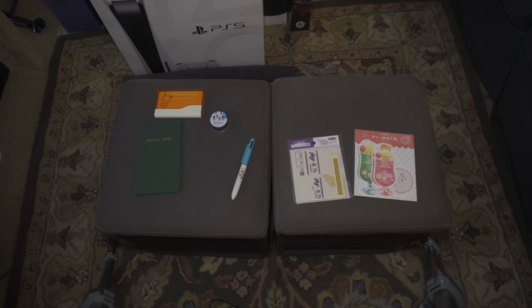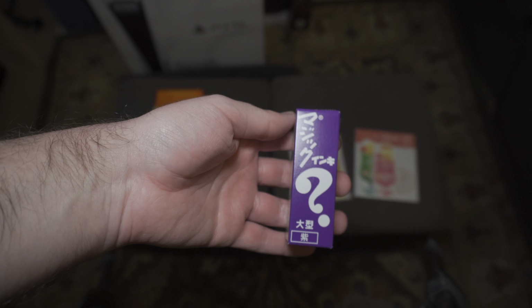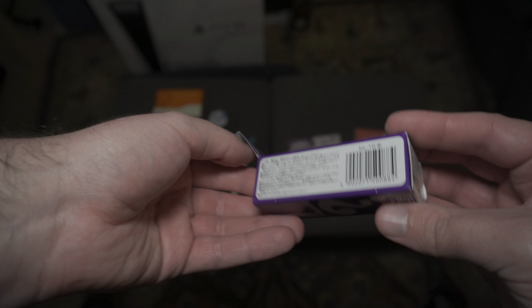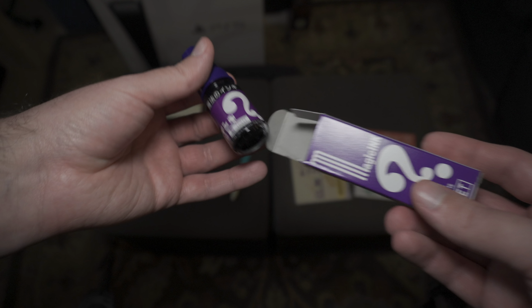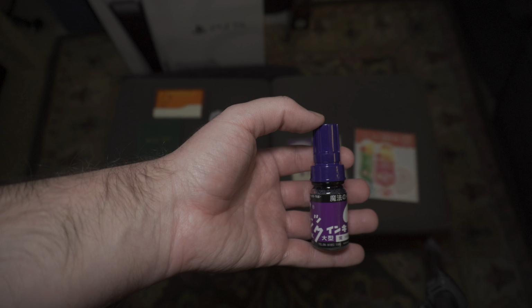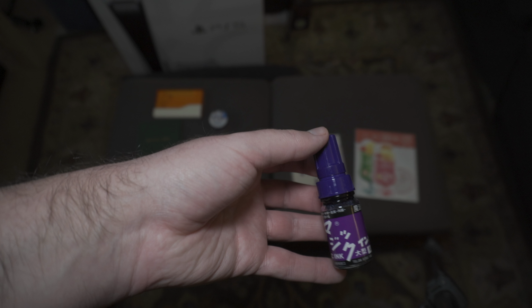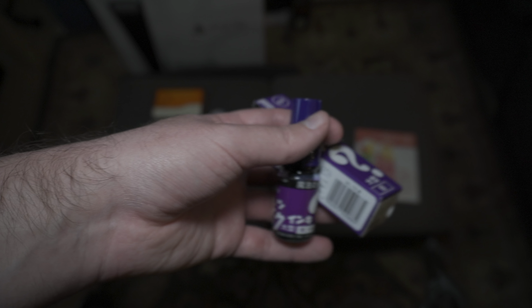Next up from Nakabayashi, we have the Teranishi Magic Ink. And there's one of three colors that you could get. I have the violet ink, apparently. And apparently this has been in Japan since the 50s. That is an interesting vial there. It's an oil-based marker. You can use it on almost any surface. Very cool.